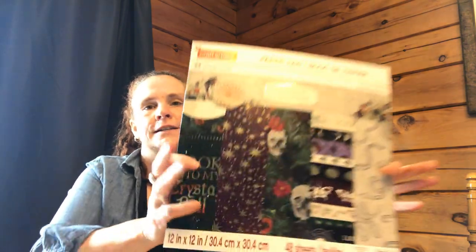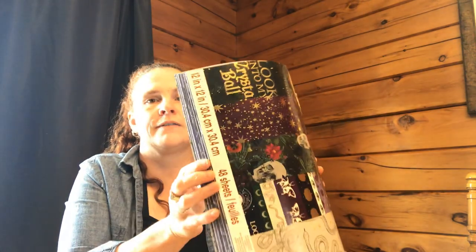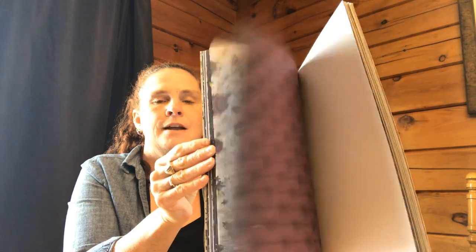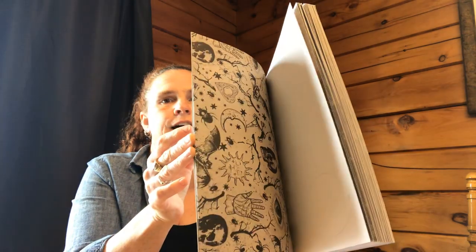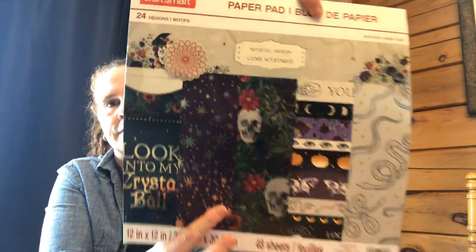She sent me one of my favorite paper pads of all time for Halloween, this Mystic Moon. I got this one, but I used a lot of it this last Halloween, so it's so awesome to have another one. You guys have all seen this, so I'll just run it through quick, but this was my favorite Halloween paper pad so far, probably ever. I love it. It's very romantic Halloween. I just love this paper pad. So Christa, thank you, thank you, thank you.